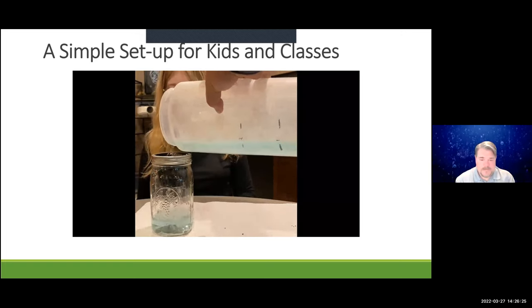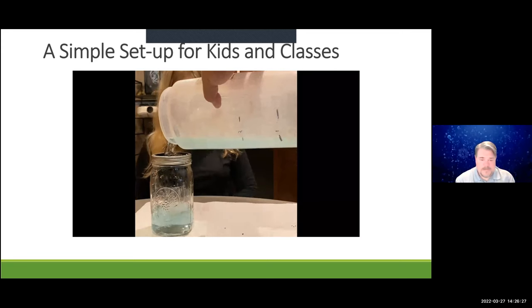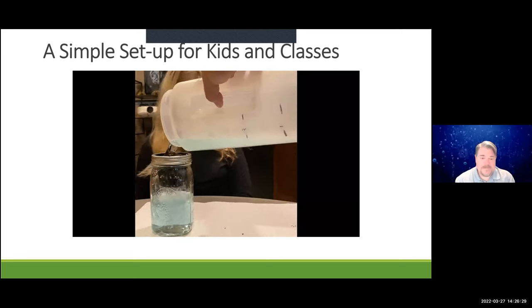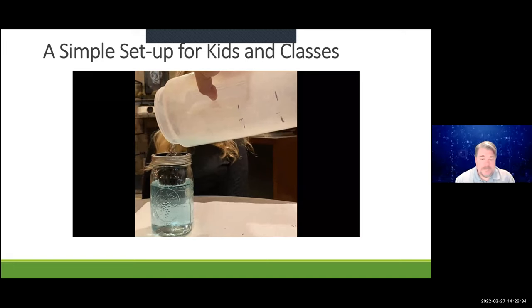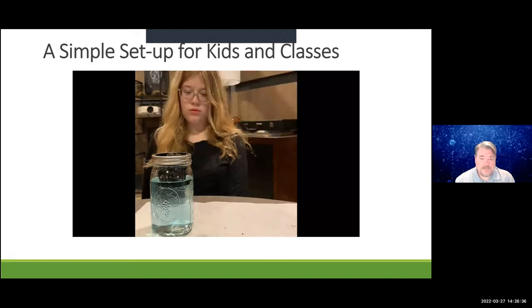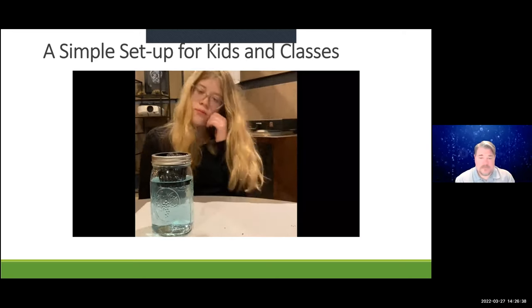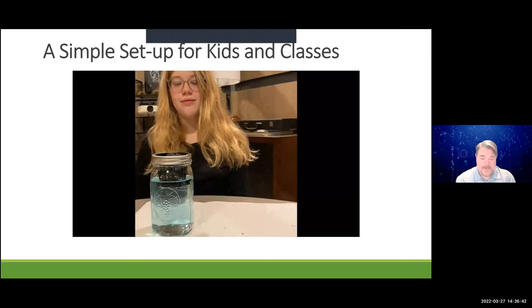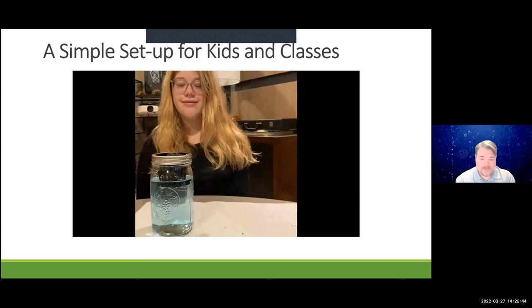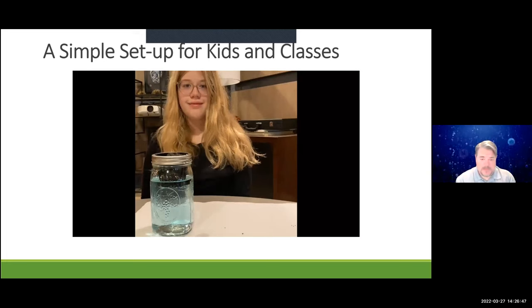And you'll notice the liquid will fill up just to the bottom of where the rooting plug is. And now when the rooting plug starts to dry out, it won't, because there's that little bit of liquid until the plant starts to grow.